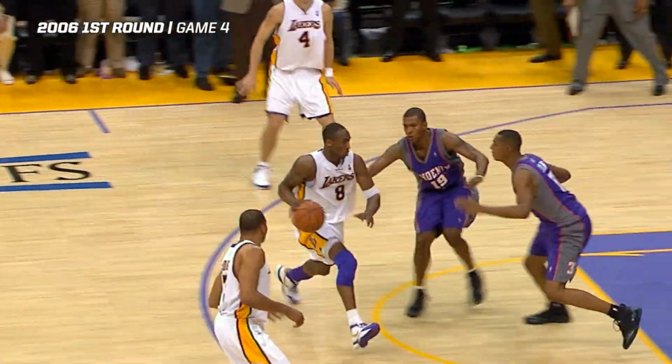The Bulls win! What about Kobe's game winner against Phoenix?